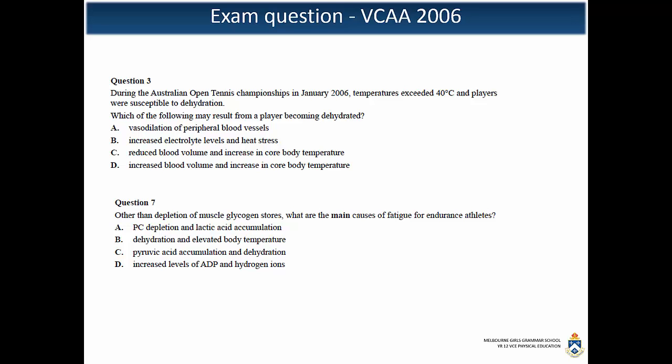Okay, so when a player becomes dehydrated, we get C as the answer, a reduced blood volume and an increase in core body temperature. We do get a vasodilation of peripheral blood vessels as well, but that reduced blood volume is specifically linked. Now, nowadays, so not 2006, but almost 10 years later, they'll use thermoregulatory fatigue. Let's have a look at question 7.